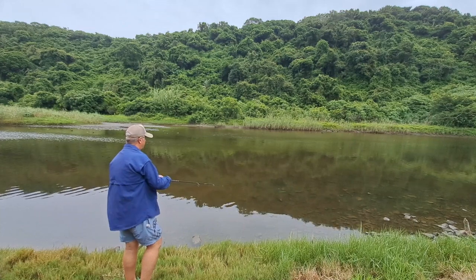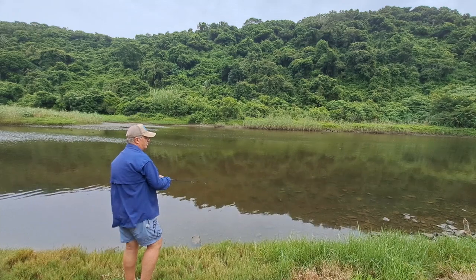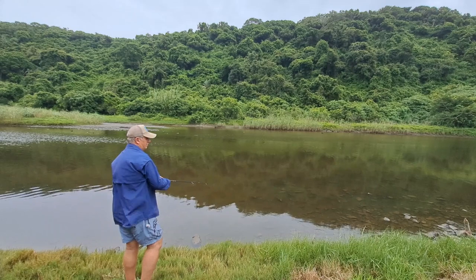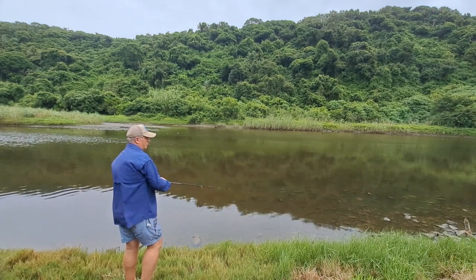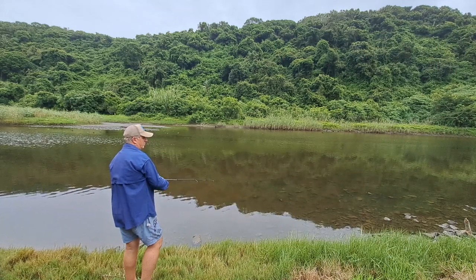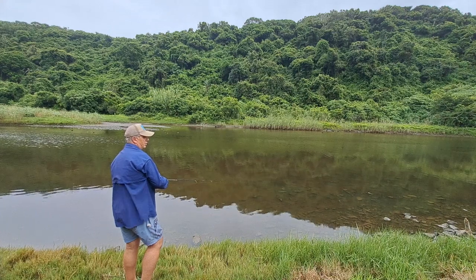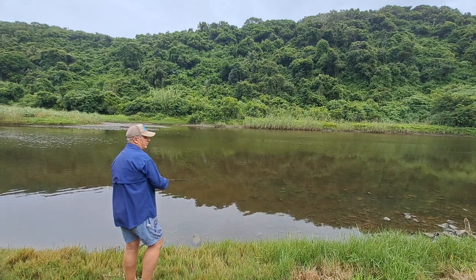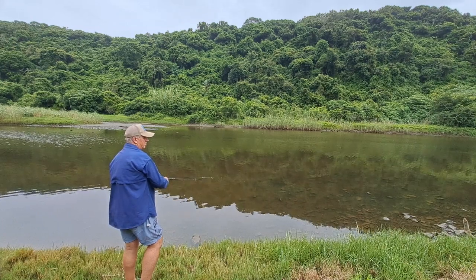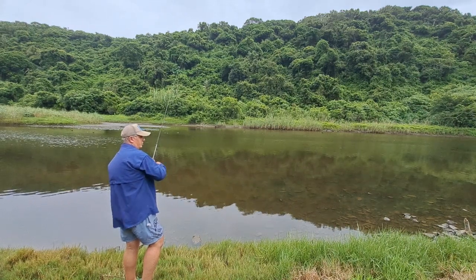I just think it's shallow here. When it's super shallow, you find your predatory fish get a little skittish. But I might be wrong. But I think just on the bend there's my next spot. I think there's a little cliff and some deeper holes. Hopefully some more salt. Okay, running out of water there, dude.